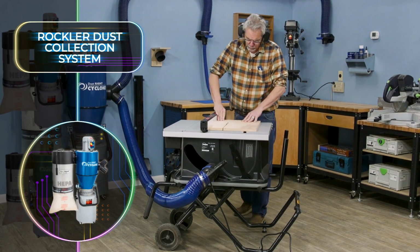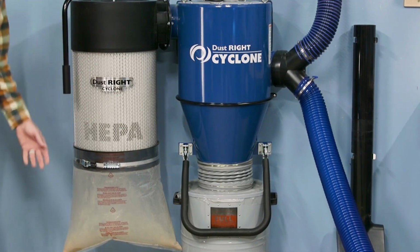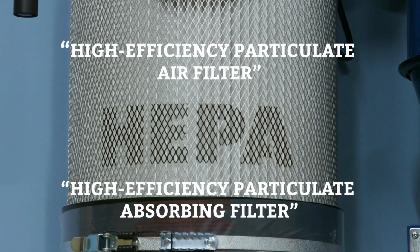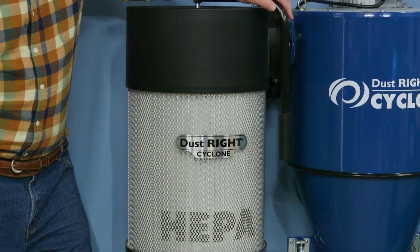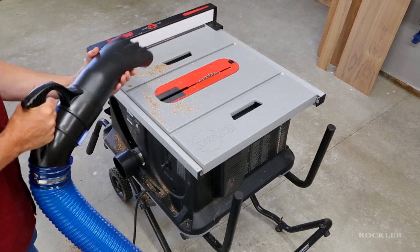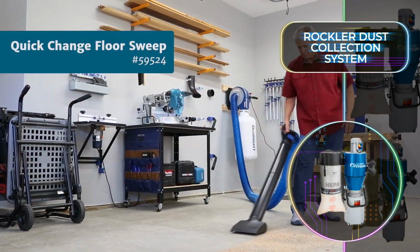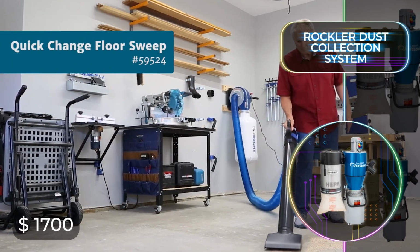In this toolkit, the heart of this hard-working system is the high-tech DustRight cyclonic unit, which uses powerful airflow to separate dust and debris from your workspace air. It has been integrated with a HEPA filter, which helps it to trap and dispose of 99.97% of all dust particles, even those as tiny as 0.3 microns. It's also incredibly powerful and uses a 1.5 horsepower motor to displace 13,455 cubic feet or 381 cubic meters of air every minute. But it costs around $1,700, so you need to have a bit of a budget for it.